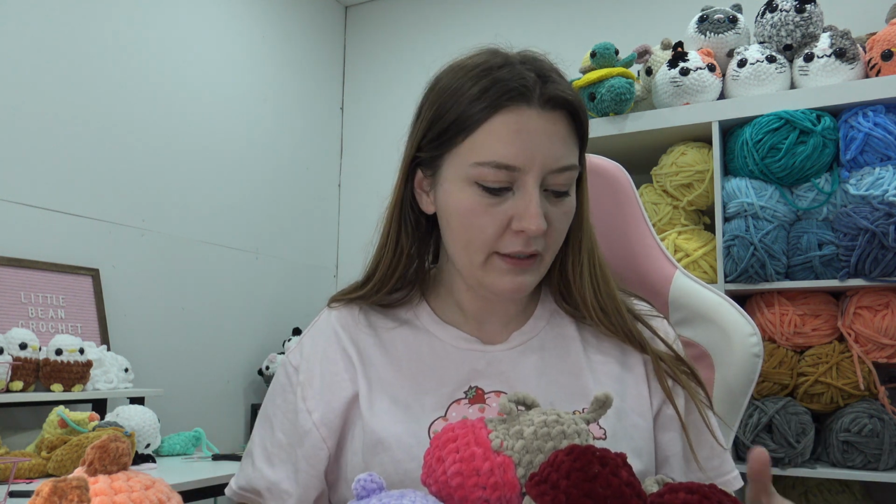I have a bunch of random kind of ugly plushies that I don't sell. So I'm thinking I'm just gonna put them all in a big box and sell them for $5 a piece, because they're all pretty good size, but they're just a little wonky. So I'm gonna sell these for $5. I have 21 of them.